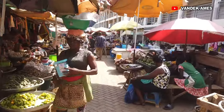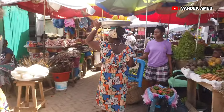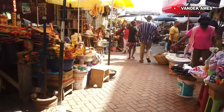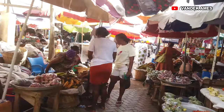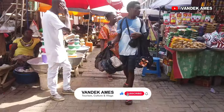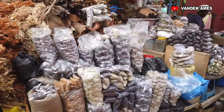All right, so as you can see, lots of foodstuffs. Yeah, so this is Jomi. Jomi is here. Lots of foodstuffs, vegetables, fish, and all that. You can get to buy them in the whole market. So different kinds of spices.